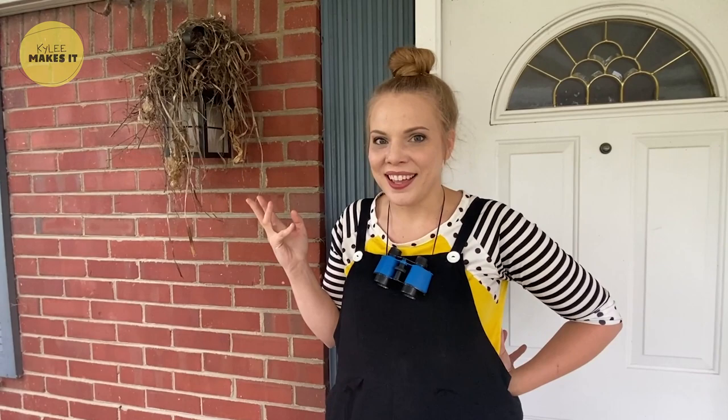Okay. Now, we're going to be very quiet and very gentle because there is a finch nest in my plant on my porch, and it has eggs in it right now. Last time I saw it, there were 5 eggs. Let's see if there's any more today. Come on.